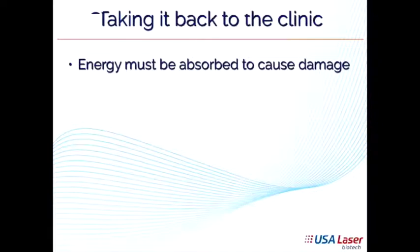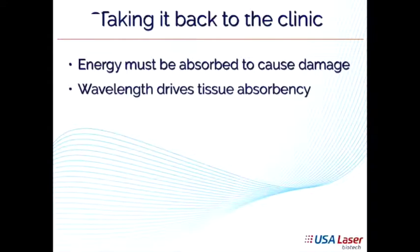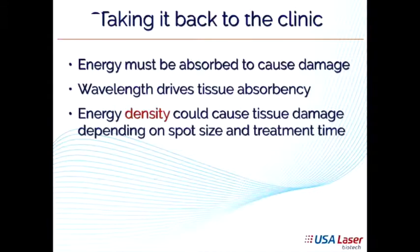Take-home messages. Energy must be absorbed to cause damage, so absorption is key here. Wavelength drives the tissue absorbency, so we have to think about what wavelengths I'm using with my laser and what kind of tissues I'm applying it on, and the risk factor is affected by that. I showed you a chart before. For example, if you use an 810 and you have a lot of water vascular tissue, then the risk is much lower than using a 980 nanometer, because 980 is absorbed much more by water, so it will get hotter, and therefore the risk of damage is higher with 980 versus 810.